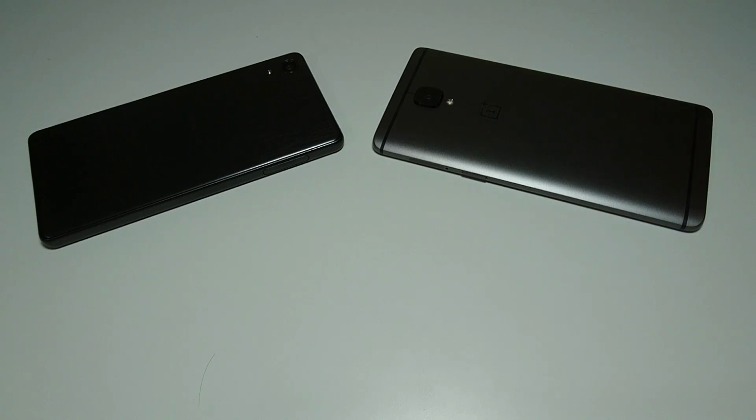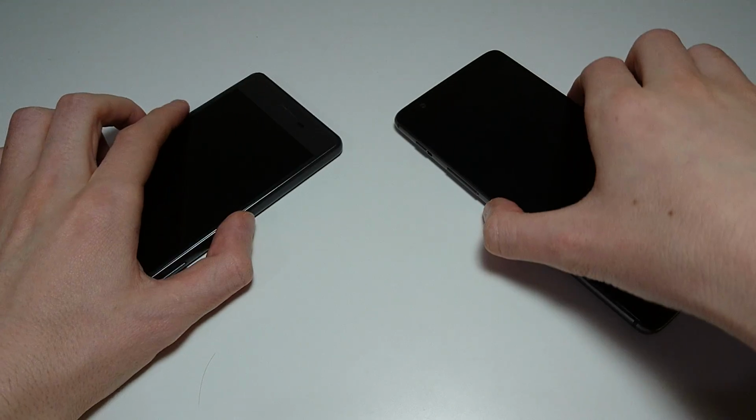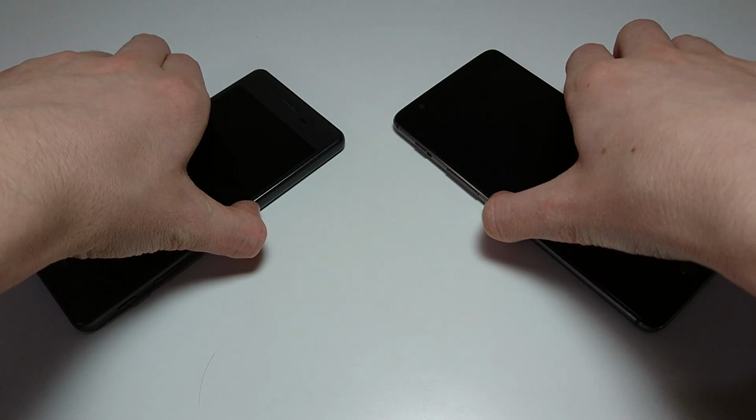Hey everyone, so I got a comparison here between the Sony Xperia X Performance and the OnePlus 3T. So let's go ahead and get started. We're going to power both these phones on at the same time.